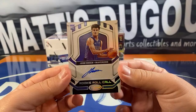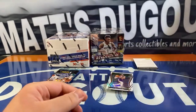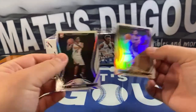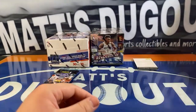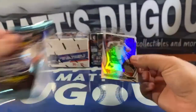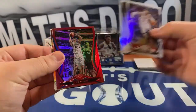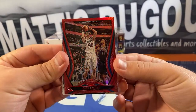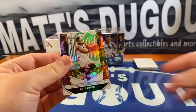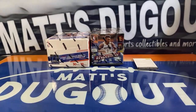Josh Green, rookie roll call. Soto. Here we go. Ricky Rubio and a Jalen Smith for the Suns. Steven Adams. Got Derrick Rose. A Cody Zeller for the Hornets. The mighty Kyle Lowry. And Josh Jackson base on the back. Grizzlies. All right. So nice stuff there out of Certified. Second, guys. Put those down.